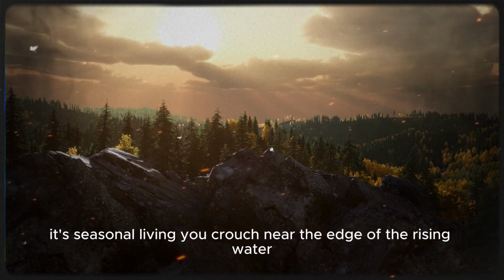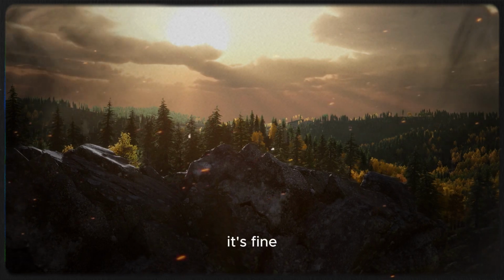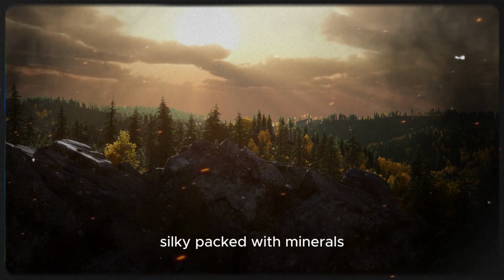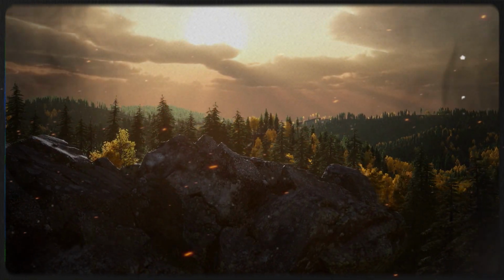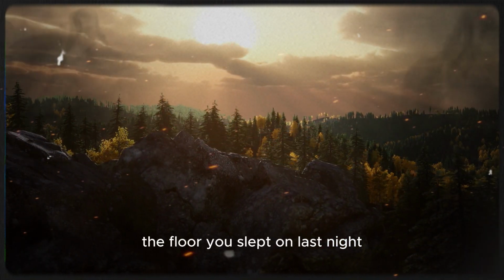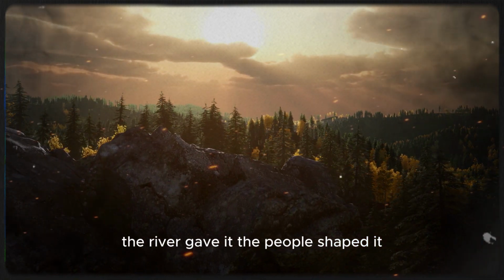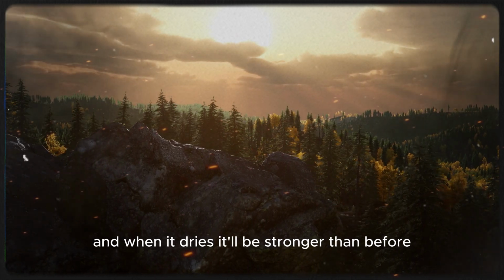You crouch near the edge of the rising water and scoop a little mud into your hand. It's fine. Silky. Packed with minerals. The same material that built the wall beside you. The step beneath your feet. The floor you slept on last night. The river gave it. The people shaped it. And when it dries, it'll be stronger than before.